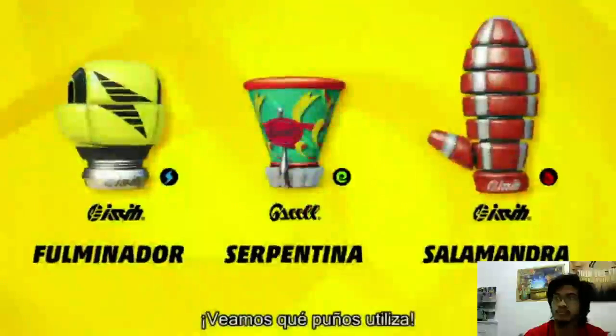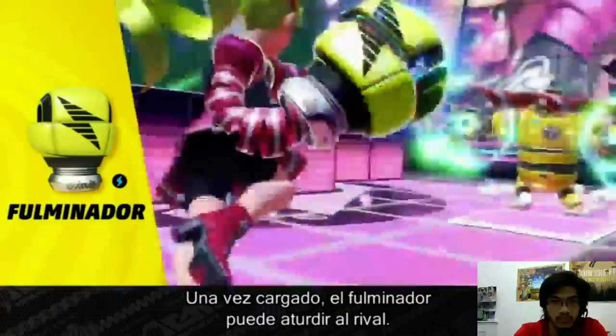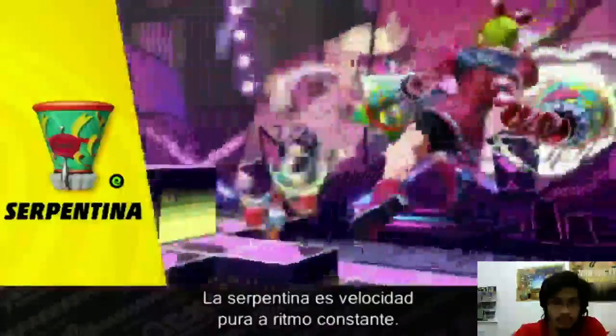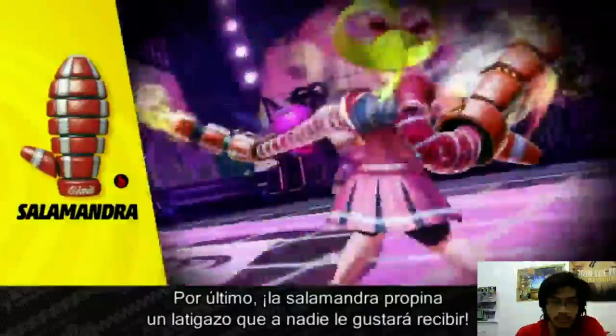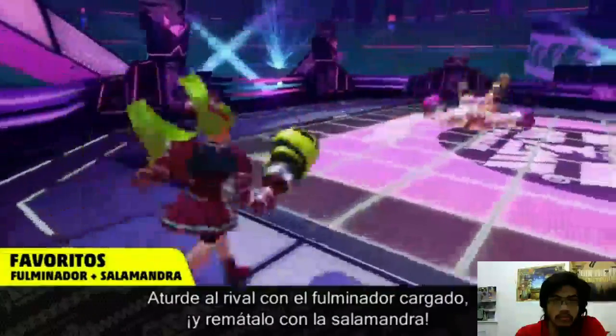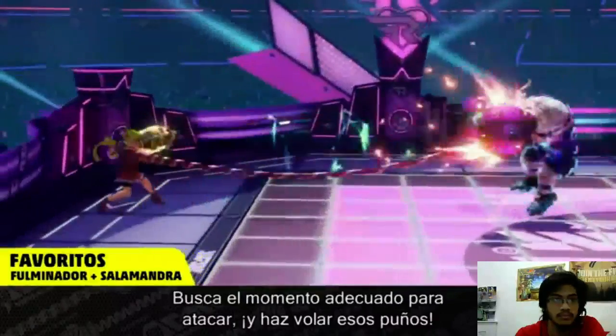Here are her signature arms. Charge up a Sparky to deliver a punch that stuns opponents. The Popper is all speed all the time. And the Slap-O-Mander doles out punishment with a red-hot whip crack. Stun the opponent with a Sparky's charge, then quickly follow up with a Slap-O-Mander. Just watch for the openings and fight, fight, fight.